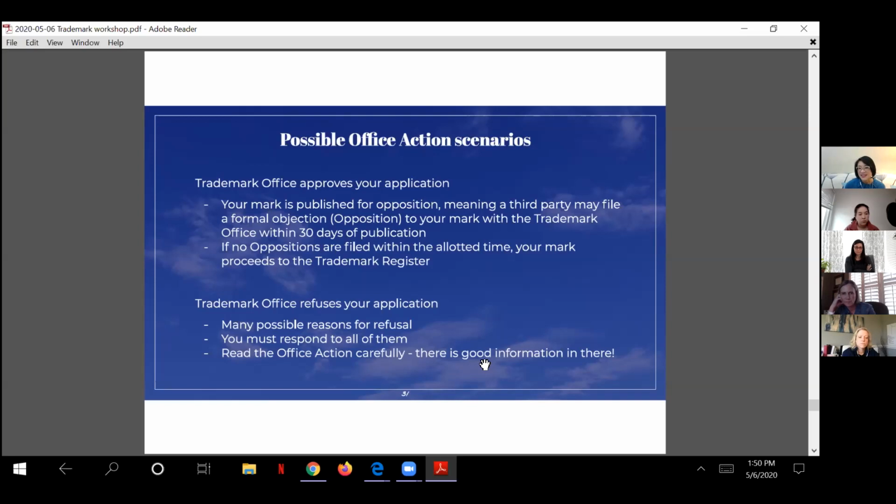More often, the trademark office refuses your application. There are many possible reasons for refusal. You must respond to all of them. You can't just say, okay, the examiner gave me three grounds of refusal, I'm just going to pretend the third one doesn't exist because I'm not sure what's going on. Just respond to all of them, because otherwise it's incomplete.